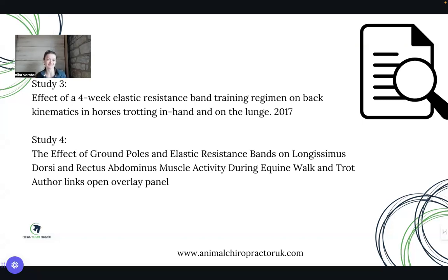So they're showing that there is a positive effect here on the horse's body through muscle activation with adding ground poles and resistance bands. Again, you could counter-argue this and say, can you now provide a valid recommendation of this to your clients? Probably not. It has to be relatable in terms of the cohort of horses used, the breed of horses, the training management, all those factors and variables we have to consider.